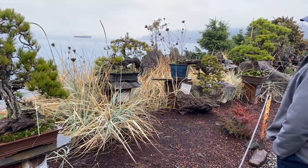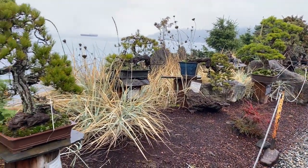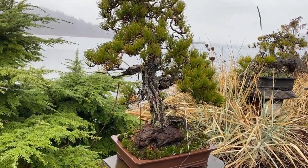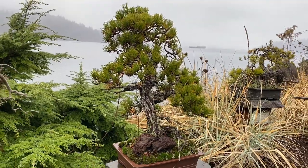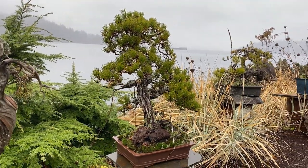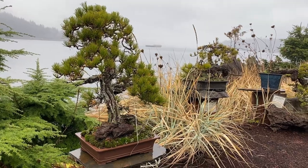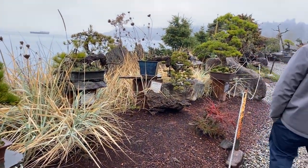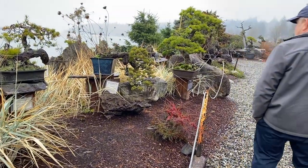That's a Nishiki black pine, all the way, even the roots. Oh, really? Even the roots? Yeah. So it's a one-sided root system, and I figured all this out. This is one that I grew from seed from Korea. Oh, I love this one. The movement. Yeah, the trunk movement.